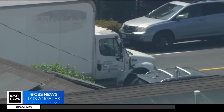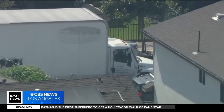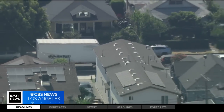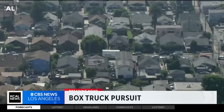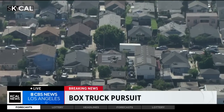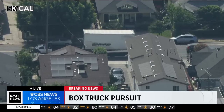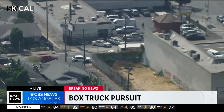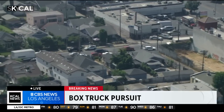We're still working on why they are chasing this large vehicle, but it's LAPD units, and you can see it stopped. This is near Hoover and Slauson. Now, the pursuit is very, very fresh. SkyCal just getting overhead just about a minute ago. It looks like this is stopped. I couldn't tell right here if that driver was able to get out or not, but you can see LAPD units there behind it, and it looks like there is no movement from that box truck.